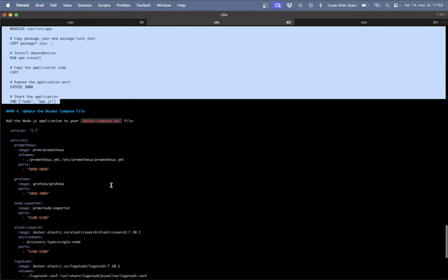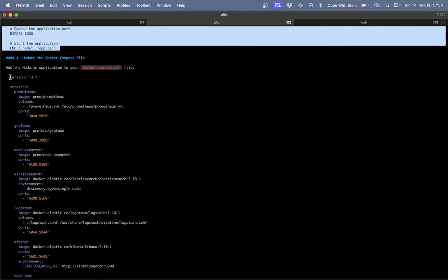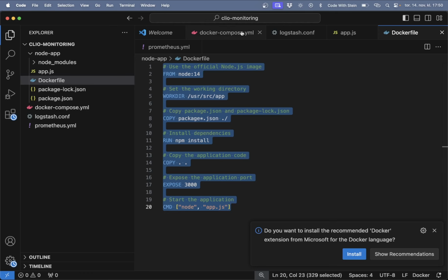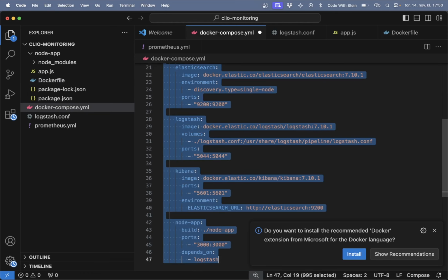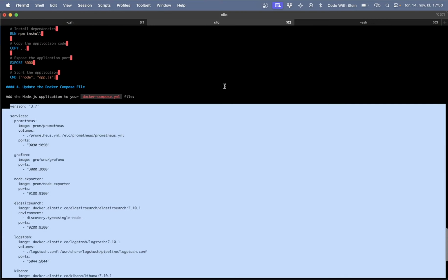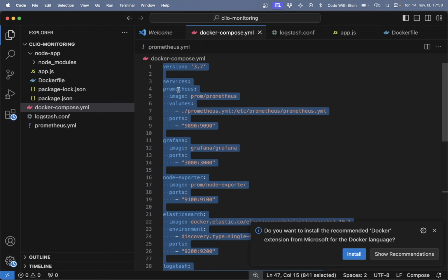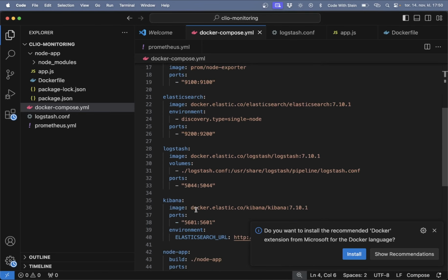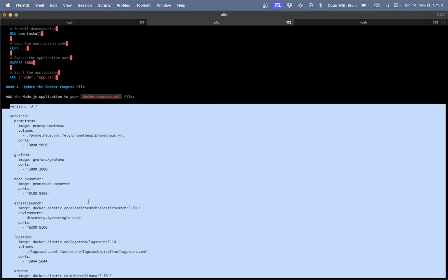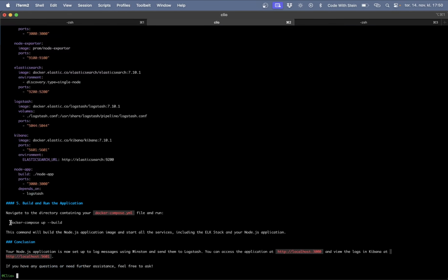And then update Docker Compose. Okay, let's update it one more time. So we just follow the guide. I think it's identical to what I just did, but let's save it like that. Oops, this should be indented like that. Then we can get this up and running.